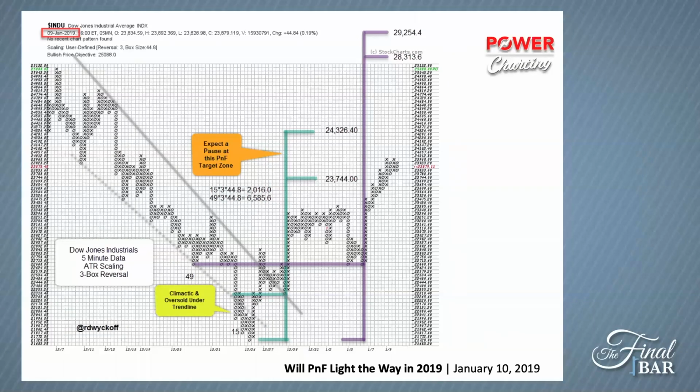And you can see, look here, because we're using finer data, which gives us maybe a little more precision in our counting. But notice we're using 5-minute data. Notice that the same count that I just showed you on the hourly chart counts actually to 28,313, 29,254. It would not surprise me in the least if that is the range that we get into the end of 2019, fulfilling the count that was made at the beginning of the year.